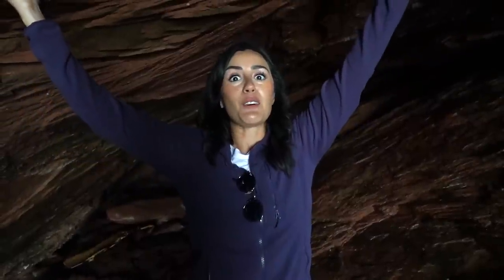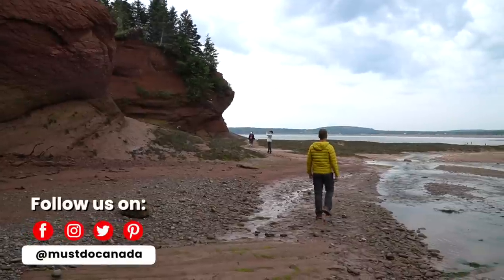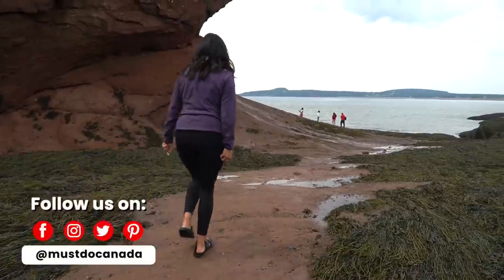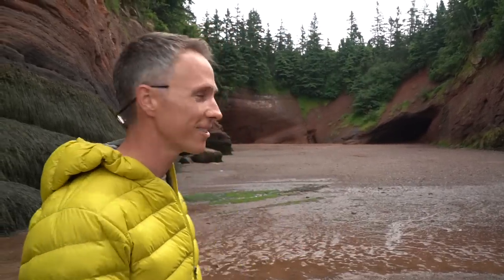It's very cool to know that in a few hours, this place is gonna be underwater. Most people just stop at the main sea cave, but we were told to come around the corner because it gets extra beautiful, and this is what we found.